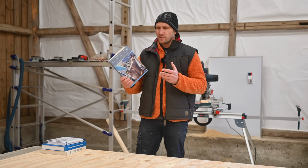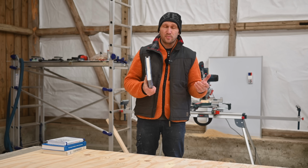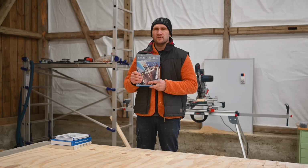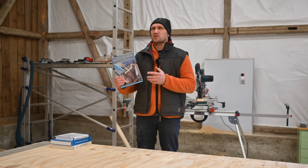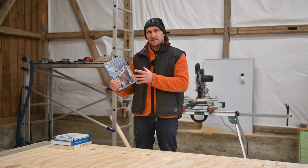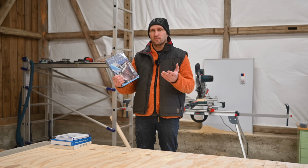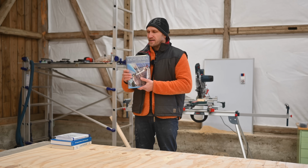So even if you're not going to design your own boat, maybe you're just going to build it, this book really is helpful to give you an understanding of what will happen if you change this on the design that we have, and why the boat will behave like it does if we do that change.